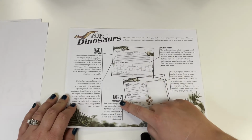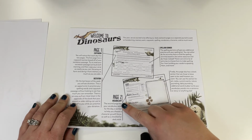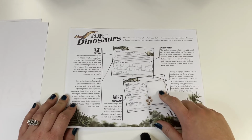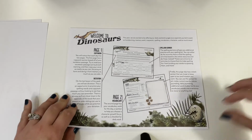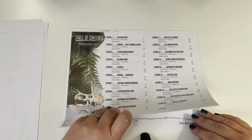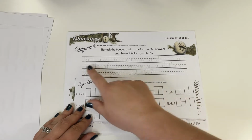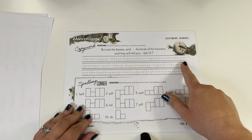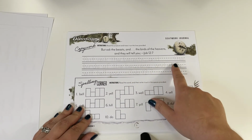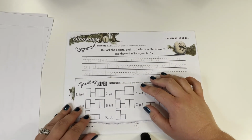And then on page 2, the second page of the day, you have more vocabulary, and you get to use a little section for creative purposes. So here it has all of the different days. Here's day 1. I love how it's lighter, so the kids can really tell where they have been writing. Here's the verse right up there for them.